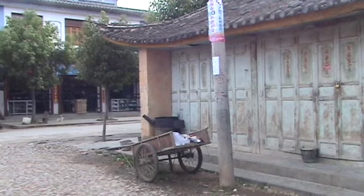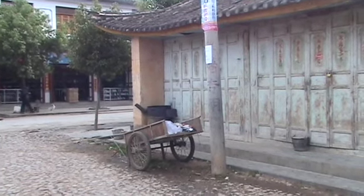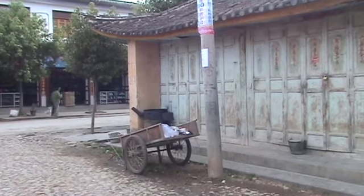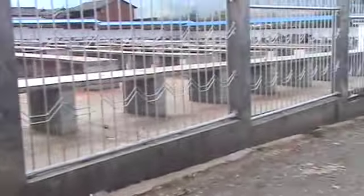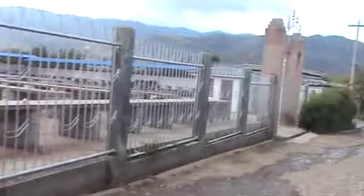Strategy for the next few minutes is to video some of the most authentic looking old buildings I can find here. There's another market area here. This must have done a gangbuster business at one time, this little town.